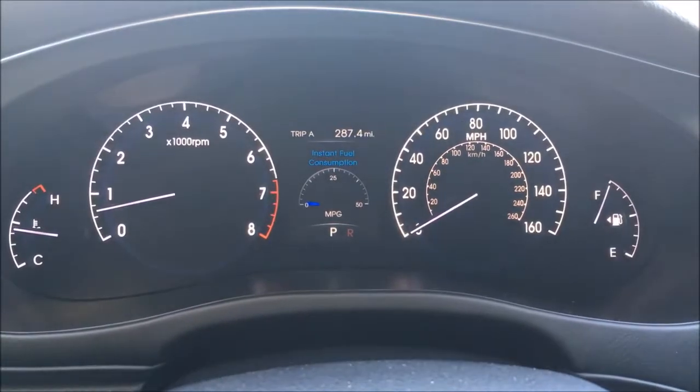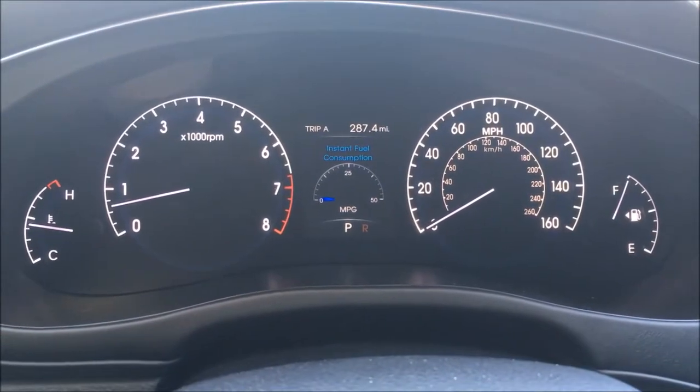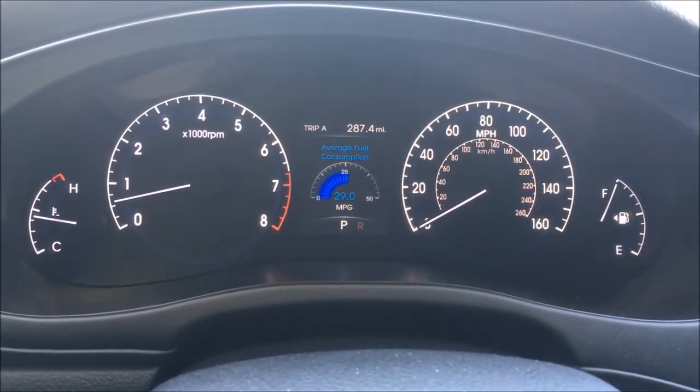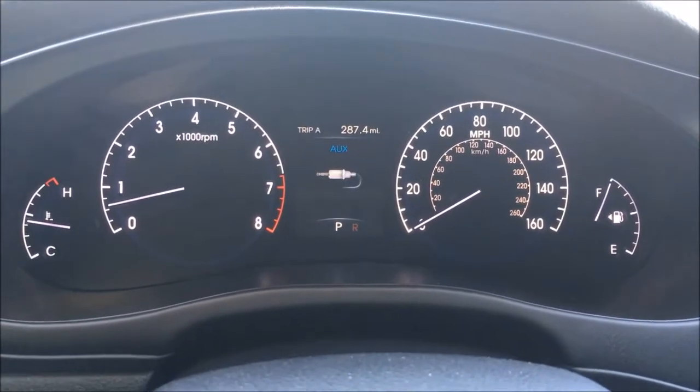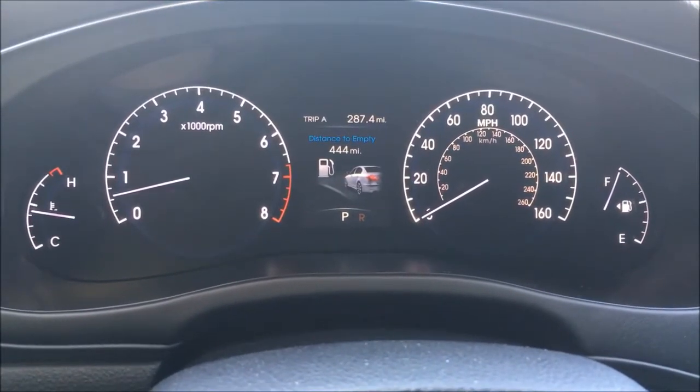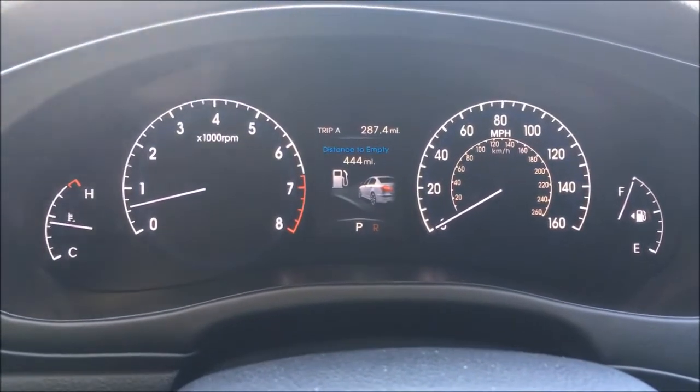Trip update, Amarillo, Texas, came from Albuquerque, New Mexico, so 287 miles, 3 hours 42 minutes, 29 MPG, and I just filled up. It says that we used 10.077 gallons.